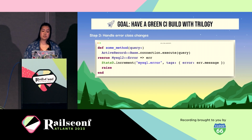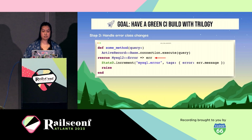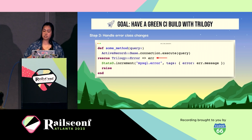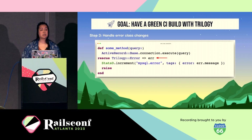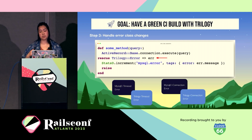Finally, we needed to address differences in the error classes. This one's pretty simple. If you're rescuing MySQL2 errors directly, you'll need to change these to rescue Trilogy's base error class instead, which is Trilogy::Error. Trilogy overall exposes comparable errors to MySQL2. For example, there's a MySQL2 timeout error and a related Trilogy timeout error, as well as a MySQL2 connection error and a Trilogy connection error. So the mapping should be pretty straightforward.